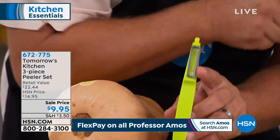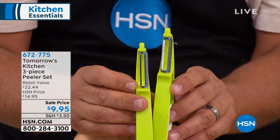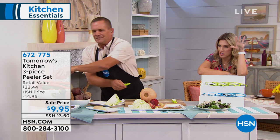Now I'm going to hold this real close here, and I'm going to grab the straight one here, so you guys at home can see the difference between those blades. See how the one's serrated? And mind you, everybody, you're not switching out the blades. You're getting three individual peelers. I think that's something to note, because a lot of times you think this is a multifunctional peeler. No, you're getting three individual ones with three different blades.